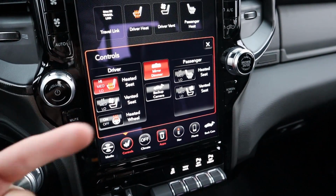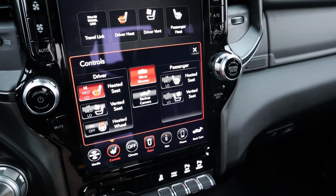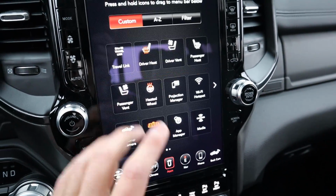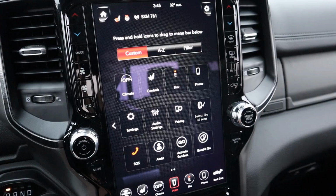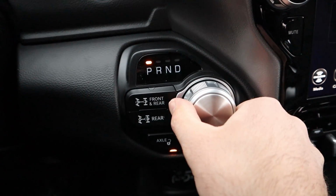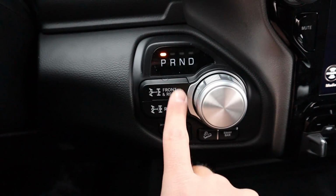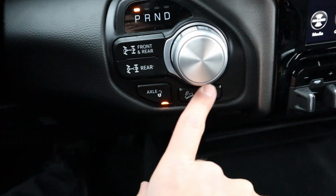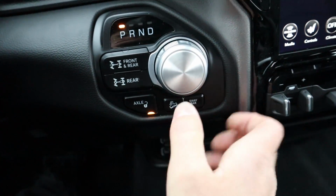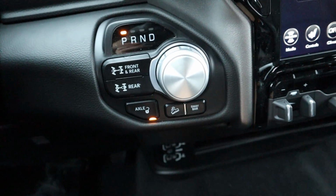Ventilated seats, the Rebel does not have that, so Power Wagon has that over the Rebel. Other than that, you can drag and drop with all the functions, and functionality on this is identical. This is the shifter for that 8-speed automatic. You do get your front and rear locker. You got the rear locker you can just go into. And then you got your hill descent control, sway bar disconnect. So off-road capability on this is going to be significantly better.